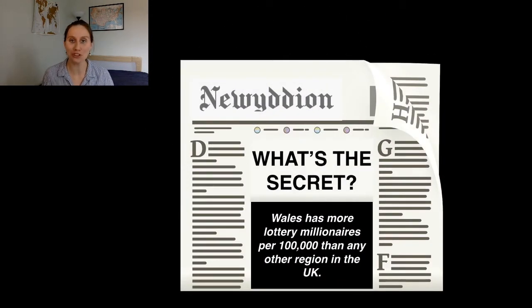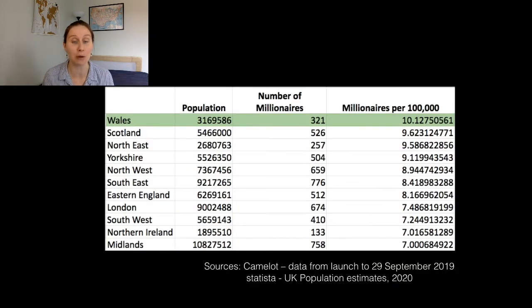Wales has more lottery millionaires per 100,000 of the population than any other region in the UK. And I found this out by looking on the National Lottery website, found some stats about numbers of millionaires in each region, and then found estimates for the populations in those regions. And yeah, you can see Wales at the top. On average, about 10 out of every 100,000 people in Wales have been made millionaires by the National Lottery.